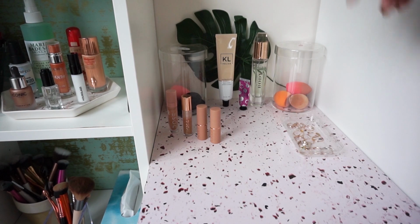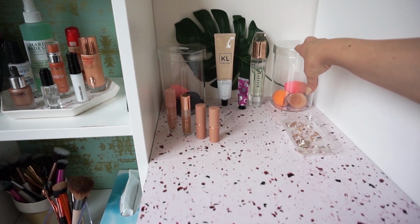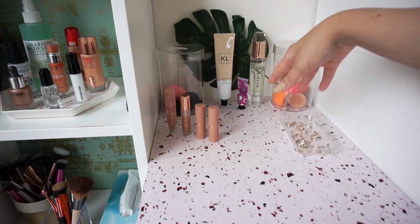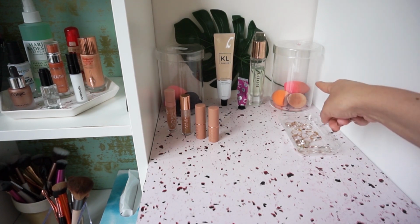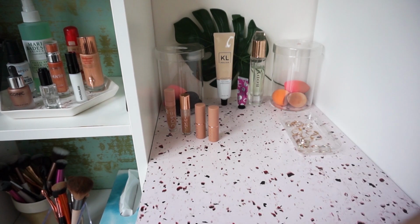So here I have another leaf. I think they're called Monstera, I'm not sure, something like that. So what I do here is I bought these 2 glass boxes or jars, whatever they are. On this side I put my clean sponges, and on this side I put my dirty ones. I really like this system because I separate my clean and my dirty sponges, and they don't need to sit all together and all get dirty.